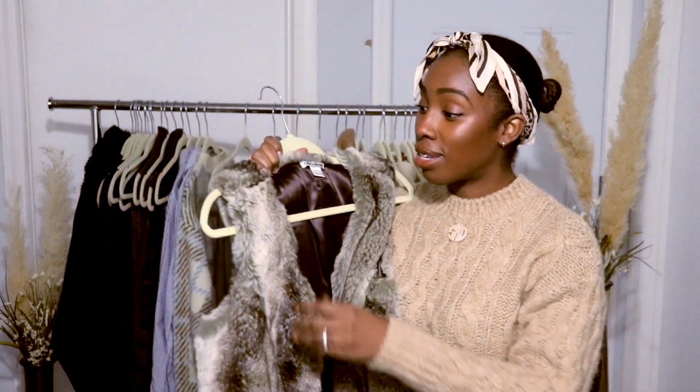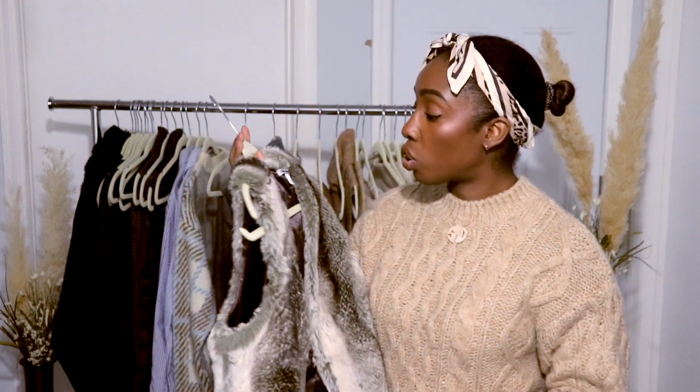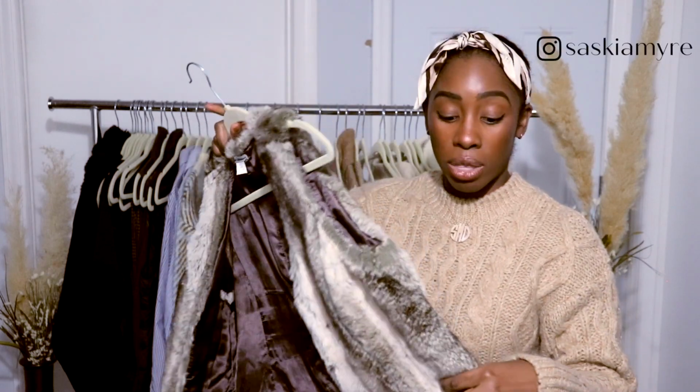You can't go wrong with a fur vest. I feel like I've had this for like 6 or 7 years. I've had this for so long, and this was just a really, really good find from Marshall's. I had to have been in college when I got this, which was a little bit ago. And I still have it. I just pair it with a different belt.